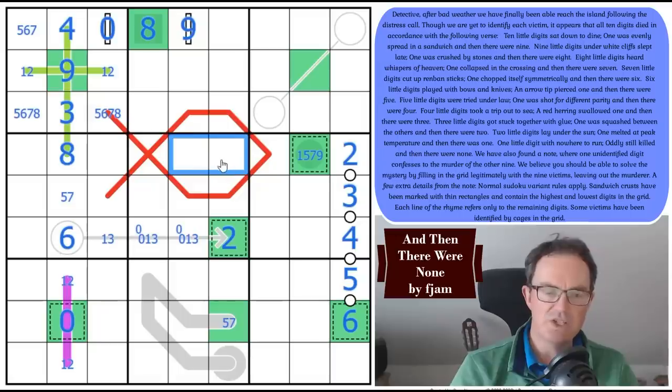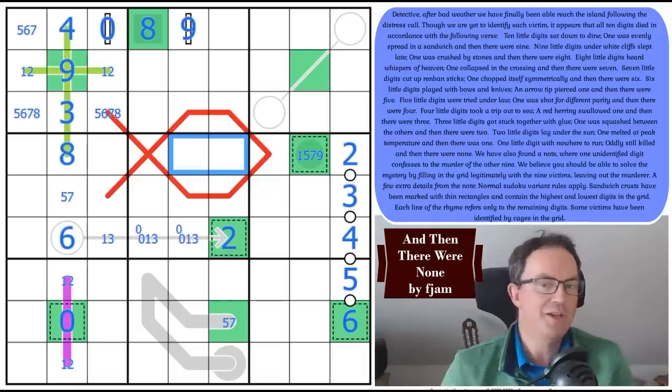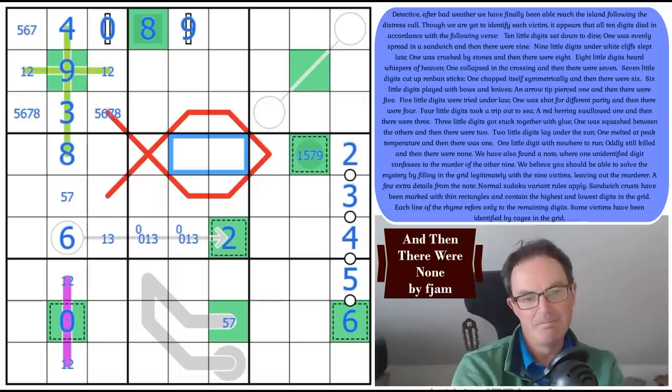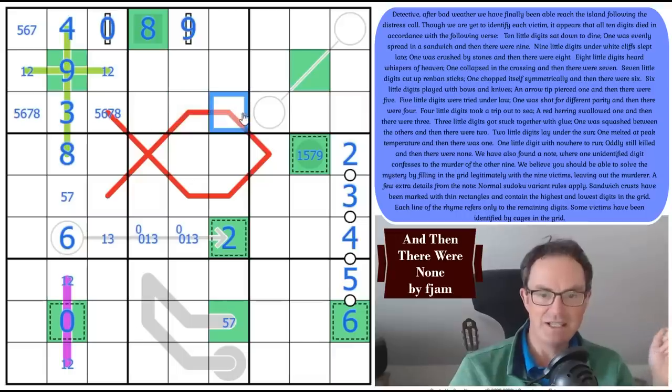So it's one of these digits is not being murdered by being swallowed by the red herring. This is just a red herring. It's a red herring as in there is no murder digit associated with the line that starts four little digits took a trip out to sea. A red herring swallowed one. That's interesting. It looks very much like a red herring, but obviously a red herring in colloquial language is a misleading clue.